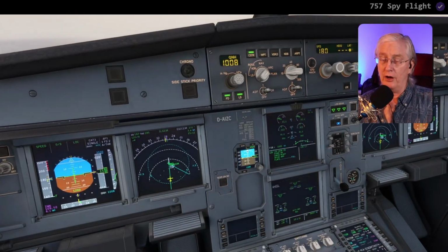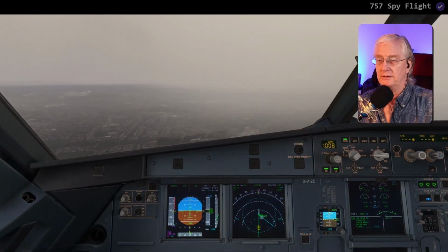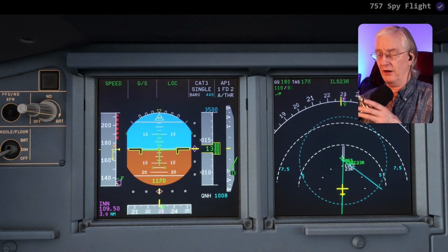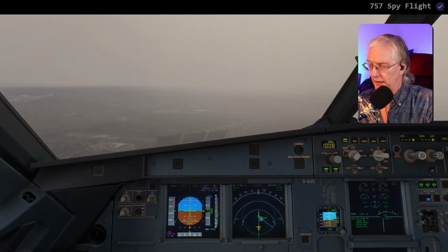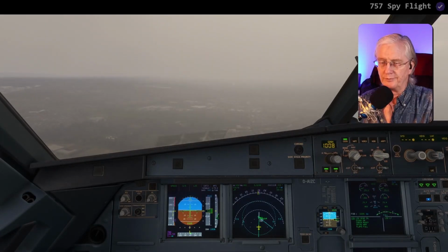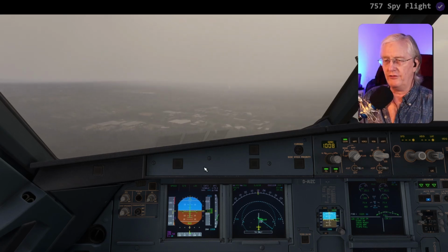That was scary. Okay, 5-mile finals. We missed our slowdown, flaps 3. That will sometimes happen on VAXEV. It'll just pop up like that, so you have to be ready for it. And flaps are full. ECAM checklist is green. 1,000. I still don't see the runway. Okay, there's the runway through the sogginess.